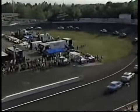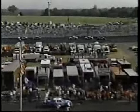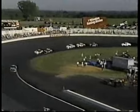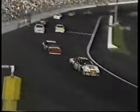The field manages, for a change, to sort itself out without incident. Jeff Burton now is trying to put some distance between himself and the second-place car of Ed Berrier, and that's an excellent roadblock between the two, because Jack Ingram can make his race car mighty wide when he wants to. Right now he's doing his best to get by leader Jeff Burton, because Jack is only down one lap, and that will put him back on the lead lap.